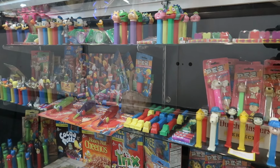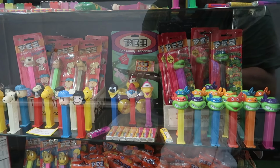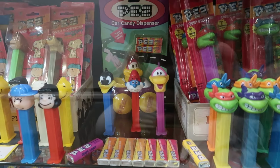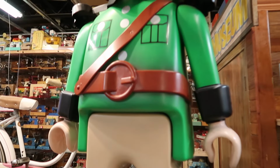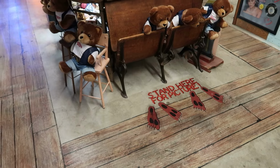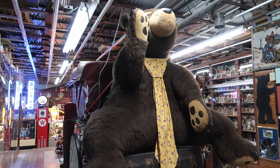Wonderful collection. Pez dispensers. Always did kind of wonder what the point was, you know. It'd be easier to stick the candy directly in your mouth, but these were super fun. Do like these spooky ones right here. But here we have these giant Playmobil figures. Oh wow, that may be the largest, most monstrous teddy bear I've ever seen.